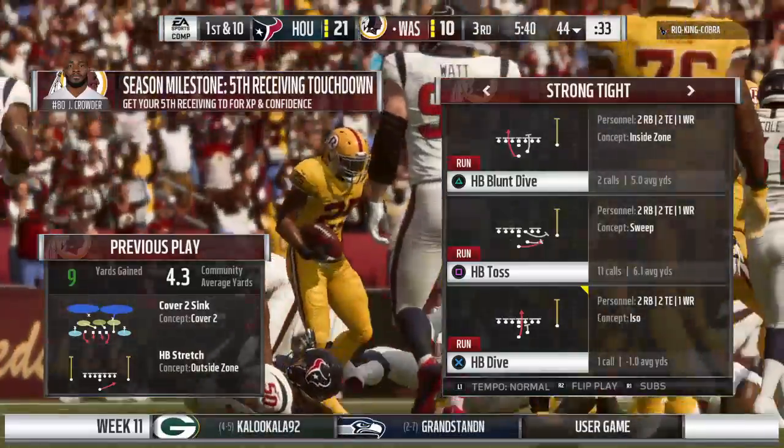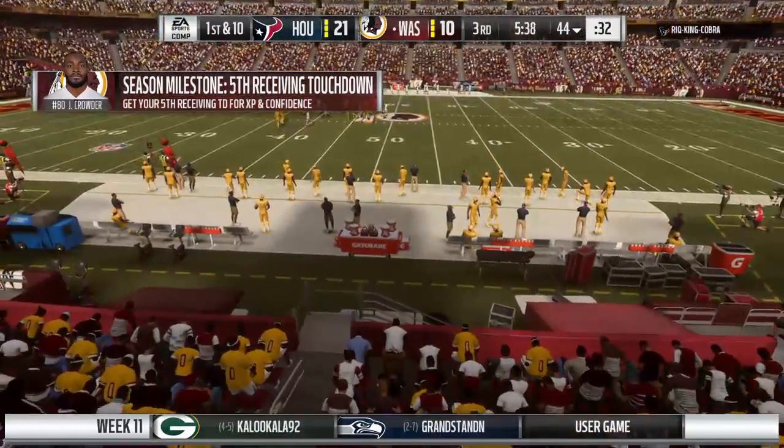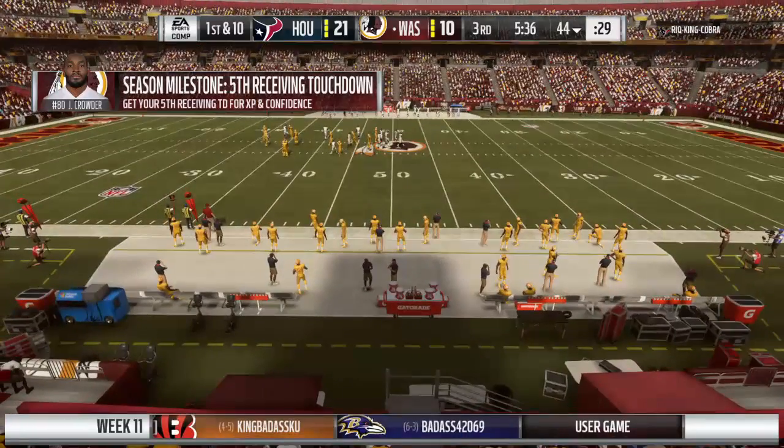Running lanes were at a premium in the first half, but he's able to find some room there, and he's hoping that that's a precursor of a big second half.